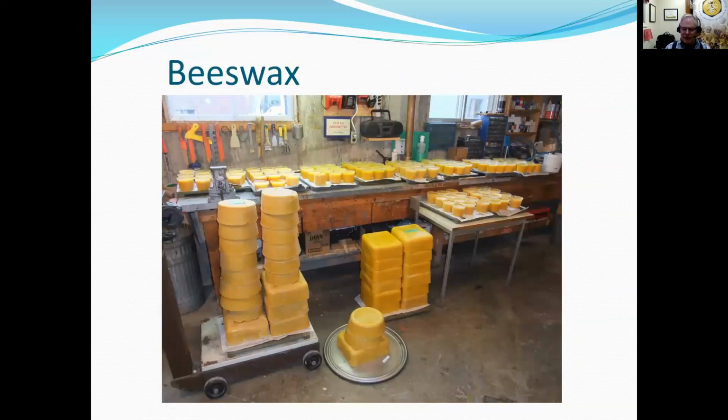There's a year's production of beeswax. We divvy it up into a variety of different sizes for sale. At this point, we use the majority of the wax ourselves for candle making, lip balm, a variety of different products that we produce with beeswax.